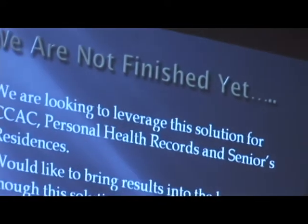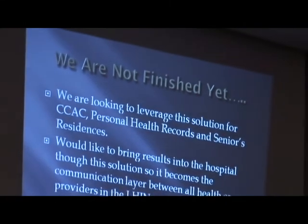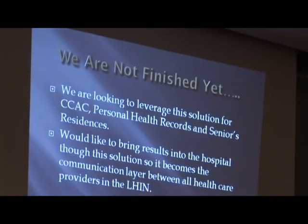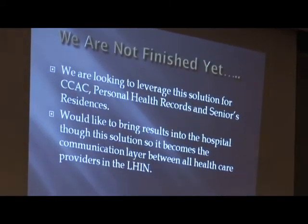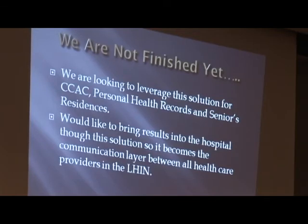So, ultimately, starting small, thinking big, we want to look at solutions like this for our total communications. I think there's a huge opportunity for us to look at personal health records, which are going to hit us in the next few years. How are we going to communicate with personal health records? This is actually a tool that would do that. If you looked at how we communicate with CCAC, again, this is a tool that we can wrap a little bit of stuff around, that we can have that two-way or multiple-way communication through.